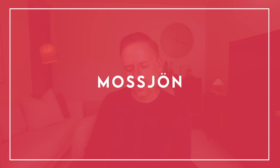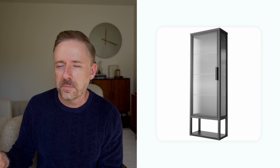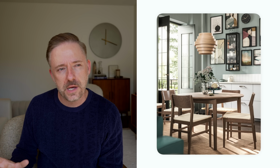And finally, we have the Mosjon, or the Mosjon, whatever you want to pronounce this one. I like this one. They've showcased it a lot in the bathroom, but I like this one because it has the fluted glass, which is another really popular trend. Fluted glass is really cool because it does make things a little bit more opaque. So if you still want to be able to see what's happening inside of your unit, but you want to obscure it.